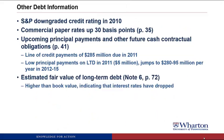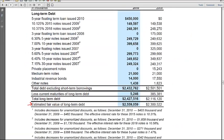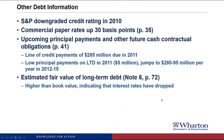Next, another disclosure I want to show you is the estimated fair value of the long-term debt, which is in note 6, page 72. So I'm here on page 72, footnote 6, where Vulcan talks about its long-term debt. There's a required disclosure, which is to compare the fair value of the debt to the book value of the long-term debt. What we can see here is that the fair value of their long-term debt is higher than their book value. Now, what that means is that interest rates have dropped, because as market interest rates go down, the fair value of debt goes up.